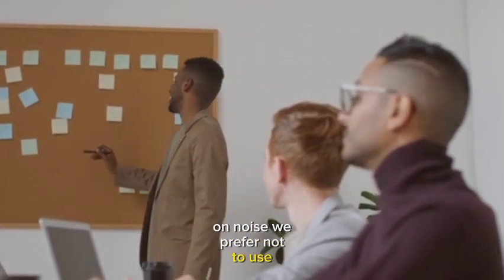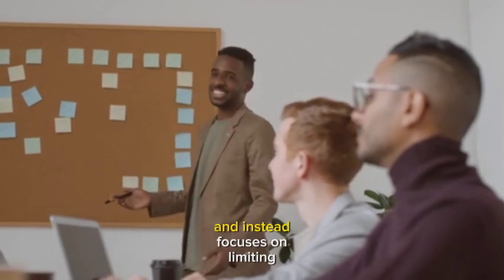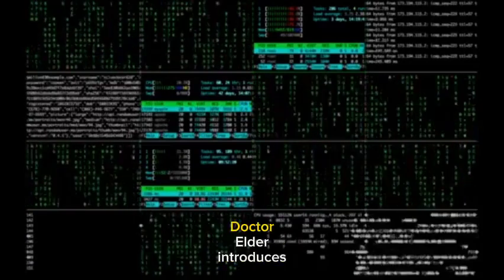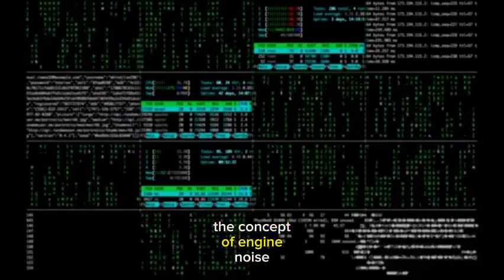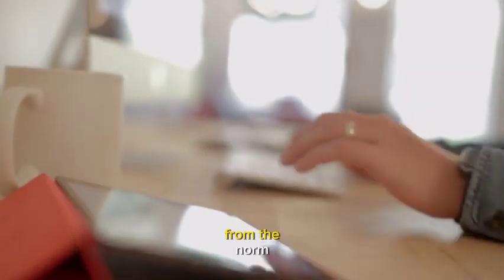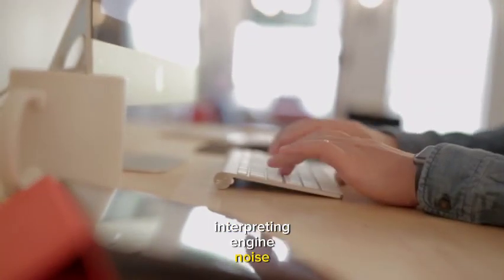We prefer not to use targets as they limit upside potential, and instead focus on limiting downside risk through protective stop losses. Dr. Elder introduces the concept of engine noise as a reason to sell when market behavior deviates from the norm.